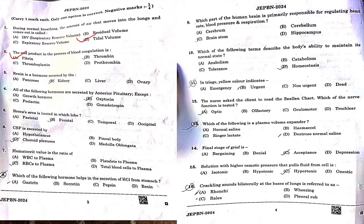Renin is a hormone secreted by option B, kidney. All of the following hormones are secreted by anterior pituitary except option B, oxytocin. Broca's area is located in which lobe? Option B, frontal. CSF is secreted by option C, choroid plexus.